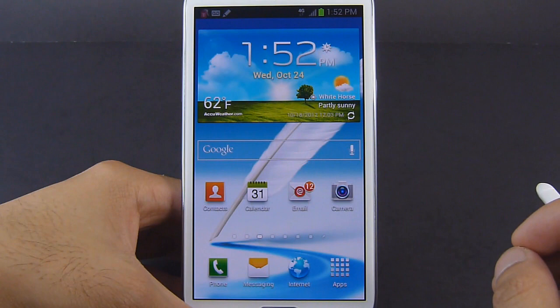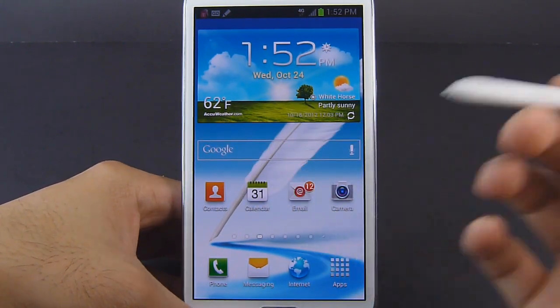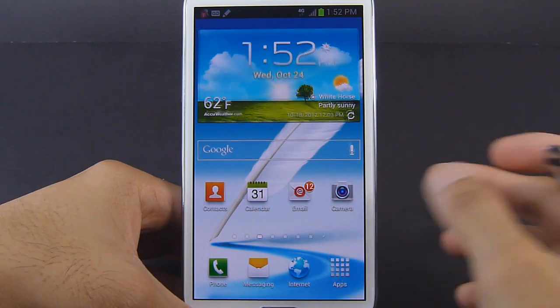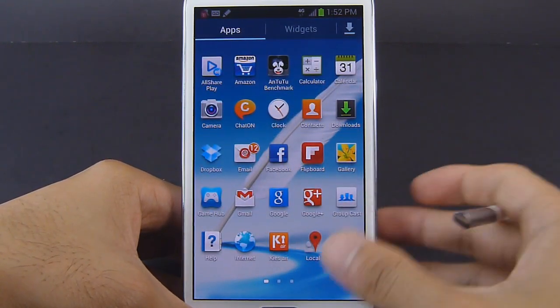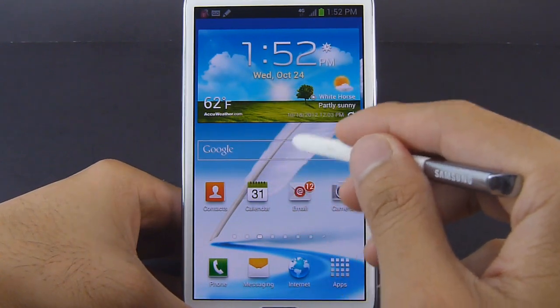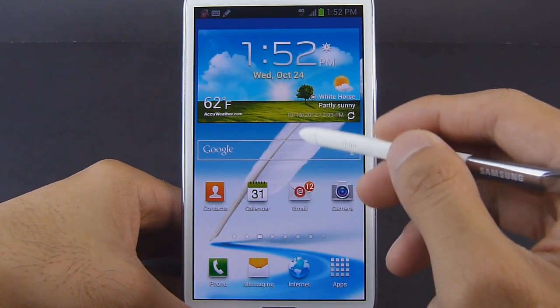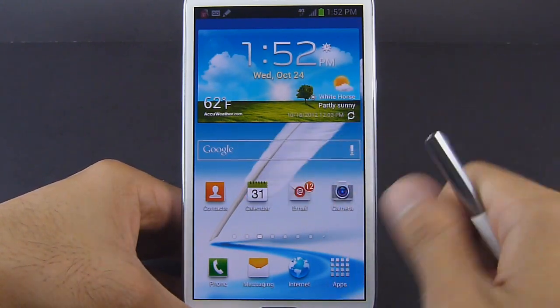Another cool feature found with the Samsung Galaxy Note 2 is the Air View functionality, and it's available in a wide array of different applications with the handset. So we'll quickly show you that here. When you take out the S Pen and you just hover over the display, you'll see a cursor on the display itself. You'll see it right there, and it tracks the movement of whatever you're doing with the S Pen.